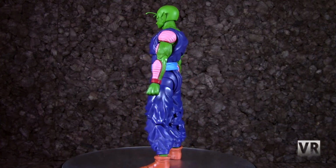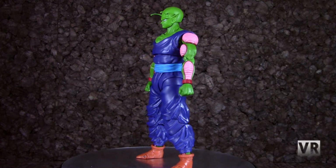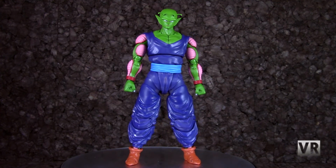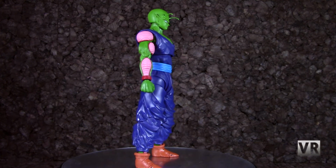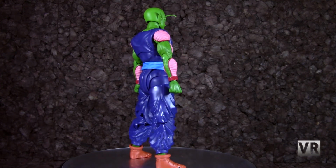The shirtless version of Jiren is also really good. That's probably what I would have put in the top spot if not for Piccolo. But yeah, I can't say enough good things about Piccolo other than he could probably still do with being a bit taller. He's basically a perfect iteration of the character and is now probably not only my favorite figure of this year, but one of my favorite figures in the entire line. So yeah, definitely get Piccolo.